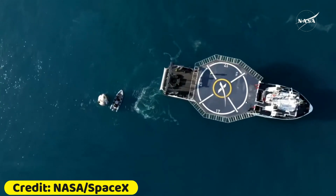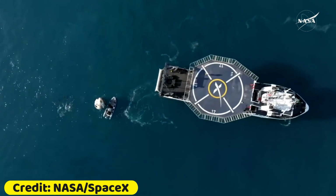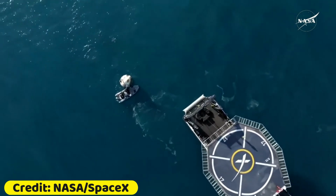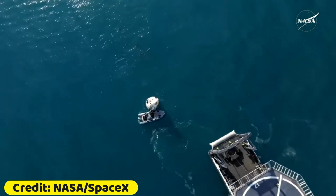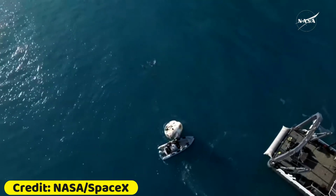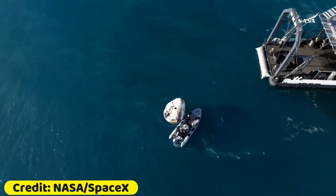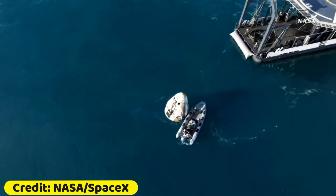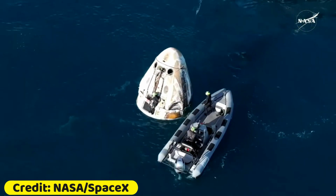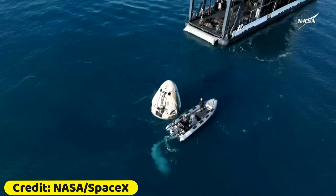Again, this is just one more step as we continue to work recovery operations for Dragon Freedom, and we anticipate the lift of the Dragon capsule to occur here in just a few minutes. Now, once all of the rigging is on the capsule and it's hooked up to the recovery vessel, we will see the hydraulic arm, which is that kind of bridge-like structure there at the aft end of the recovery vessel.